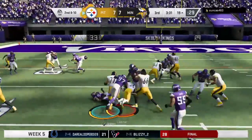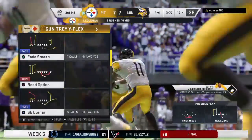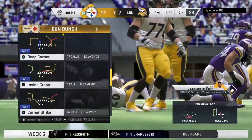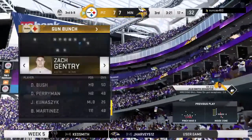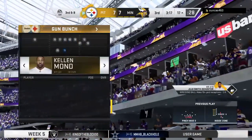On 2nd down, it's Coleman. And just a couple yards there down to the 17. Tough first half for him, unable to put up the numbers he's used to producing. But with a guy like him, you and I both know it just takes a couple of explosive touches for him to make an impact on this game and on the stat sheet as well.